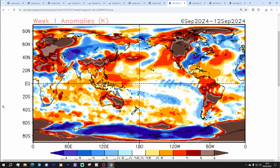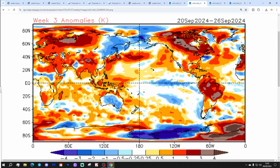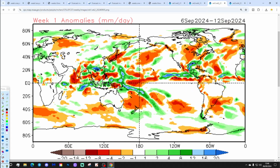So temperature anomalies for week 1 are slightly above average for England and Wales, and cooler out to the north and west. Week 2 is a cooler than average week, the 13th to the 19th of September, with below normal temperatures then. Week 3 is the 20th to 26th of September, with about average temperature anomalies, slightly above. And similar is true for week 4 as well, the 27th of September to the 3rd of October, roughly close to average, slightly above.